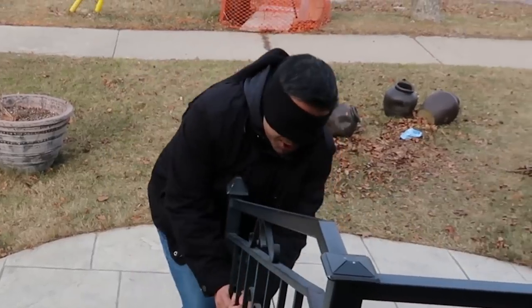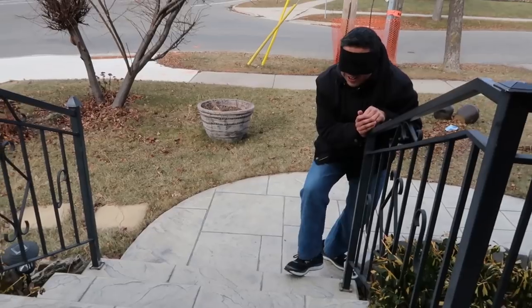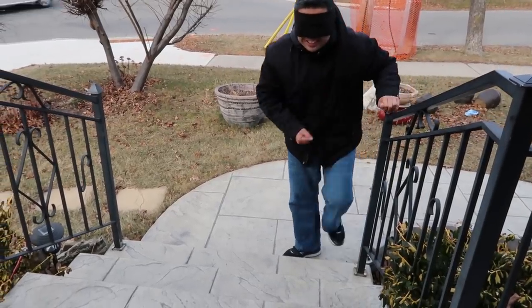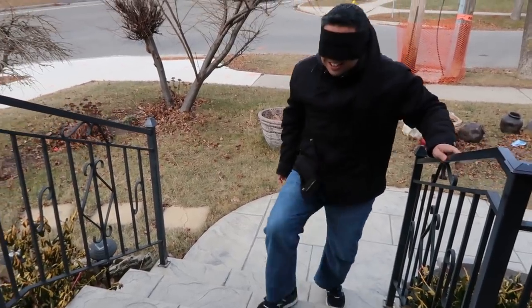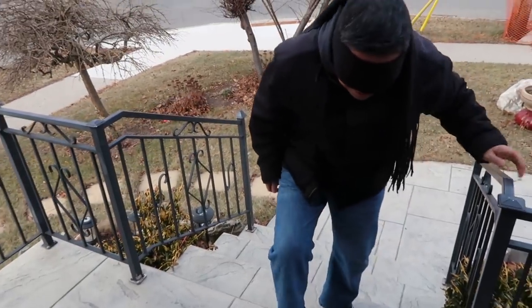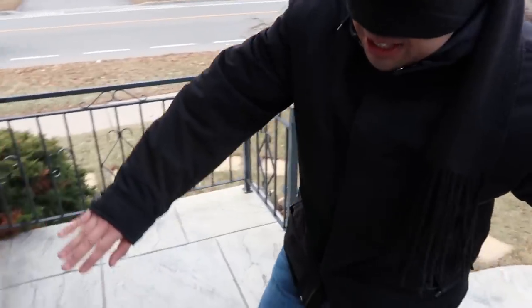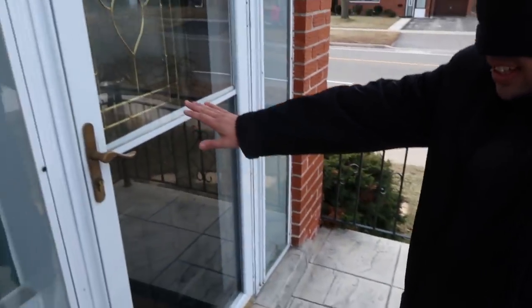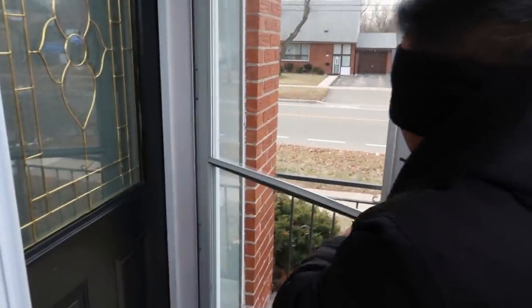Yes. Almost hurt my beautiful face. Okay, here we go. At least I know where to go from here, I think. Do I have more stairs? I do. I have more stairs. Okay. Oh, this is cold out here. So let's get going into the door. Here's the door. Okay. And now I'm going into the house.